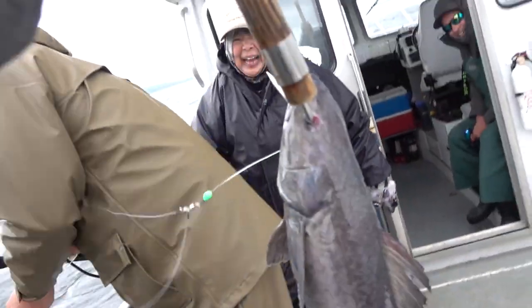We got one! The first black cod! Is that a black cod?